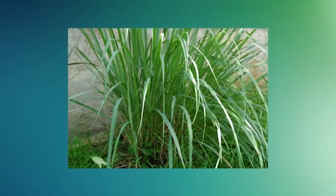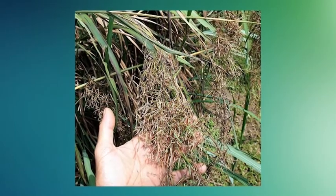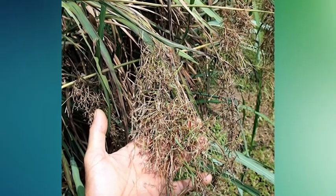Leaf blades are long, white, and glabrous. Spikelets are sessile and long. Oil of citronella is obtained by the distillation of the green herb known as lemongrass or citronella grass.